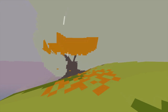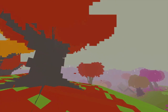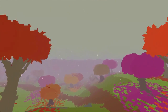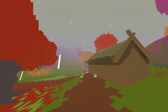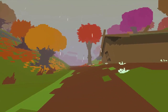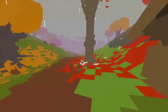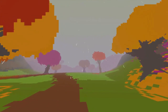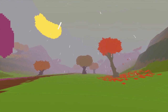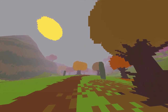What is... Oh, that's a tree. You can actually go in the cloud. There's another structure. It's possibly the same structure. Yes, I do believe it is exactly the same structure. I'm trying to click and nothing's happening, so... Oh yeah, baby. Check in all those 32-bit colors.